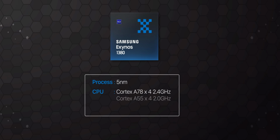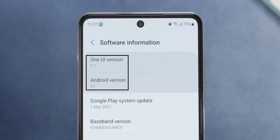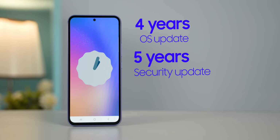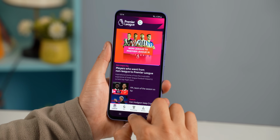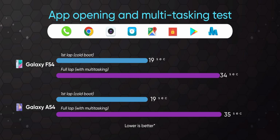Both these phones got the same Exynos 1380 chipset and run on the same One UI 5.1 software. Samsung is also committing to 4 generations of OS and 5 years of security updates on both of them, so that's pretty sweet. Anyway, as expected, they perform almost exactly the same in day-to-day tasks. I also ran a quick app opening and multitasking test between them, and as you can see, it's pretty much the same result. But what about gaming then?